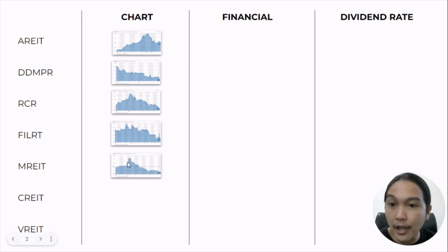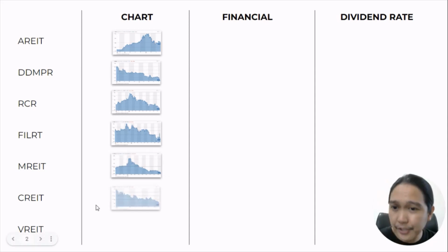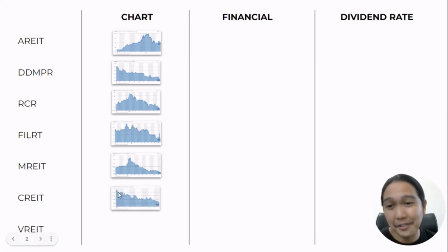For MREIT naman, it went up and then it went downhill din. And then for CREIT, on IPO, it just went downhill lang talaga.